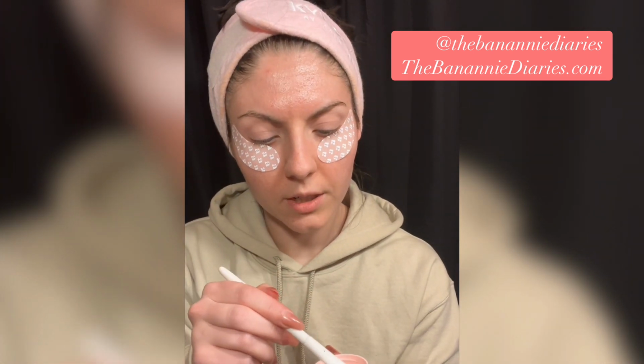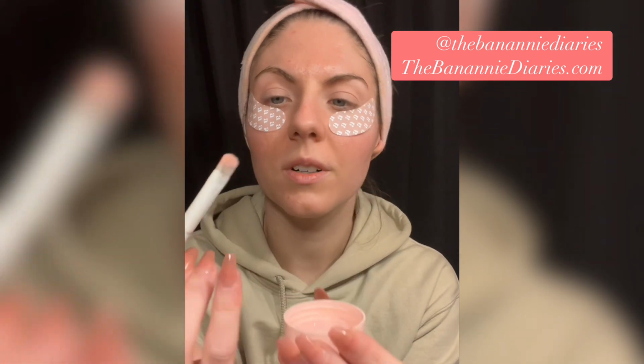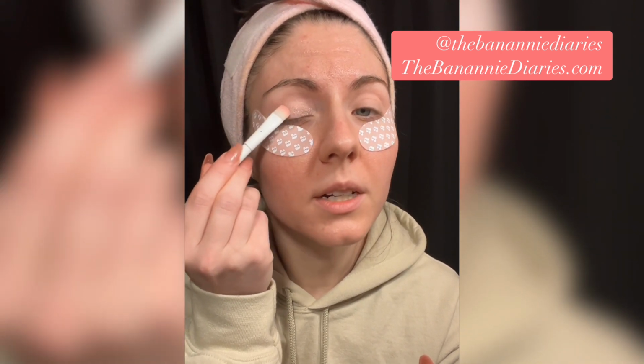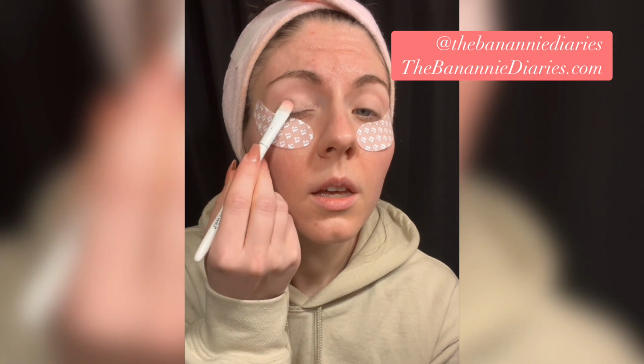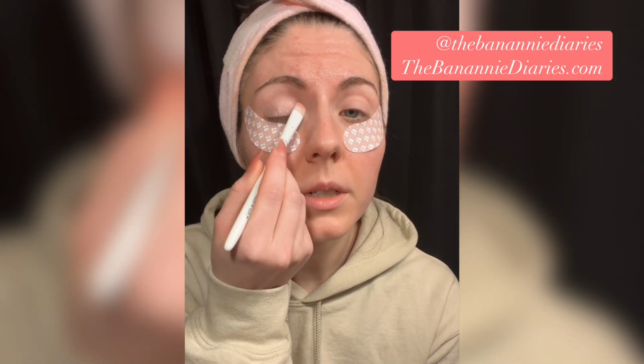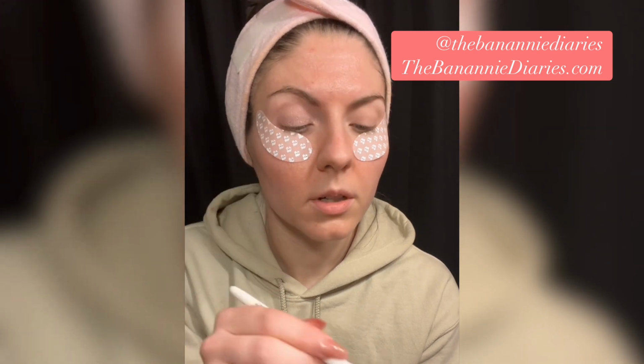So I'm going to get a very thick brush here. You can see that shimmer. It's beautiful. So I'm just going to apply that in there. I mean, this product is amazing. I don't know why I'm completely drawing a blank at what the name of the product was. Once I look at the box, I know I'll remember.